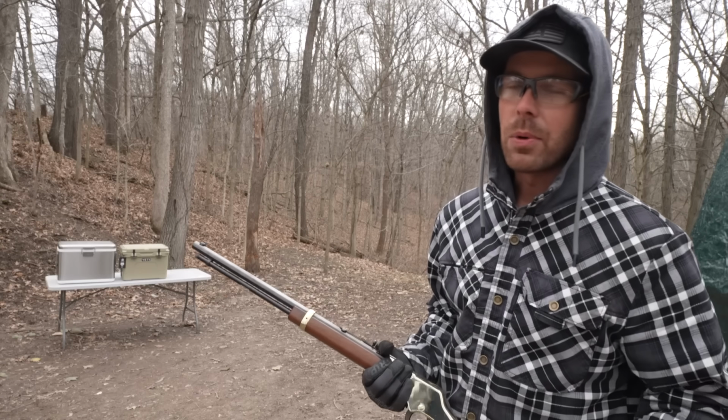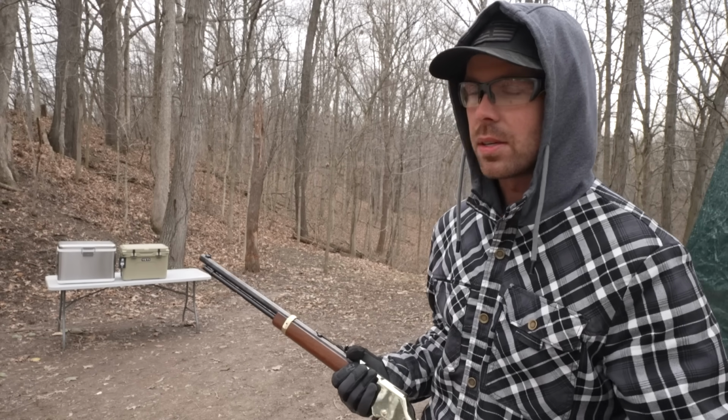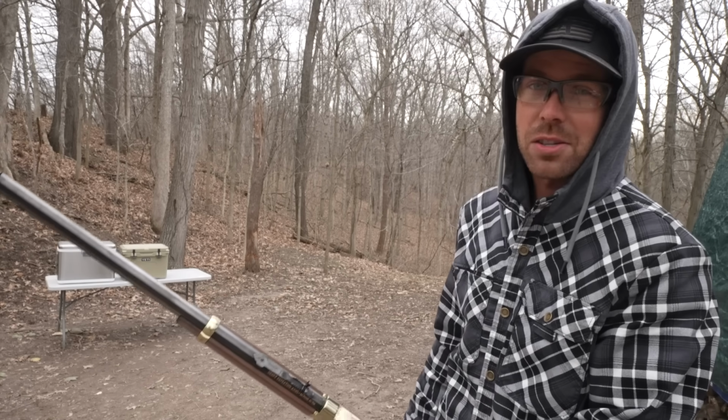Let's find out. All right, we're gonna start with empty coolers, see what gets through, and then I'll fill them up, which I think would be the more realistic test, because if you're camping or using a cooler out in the woods, it's obviously gonna be full of ice and stuff like that. So I've got both of them on the table. Now we're just gonna shoot them back to back and see if they can actually stop anything.